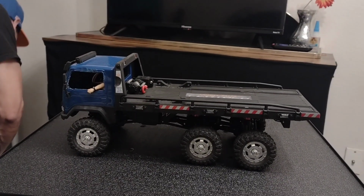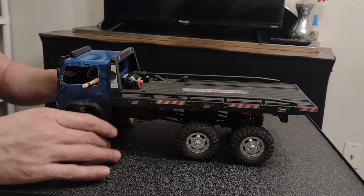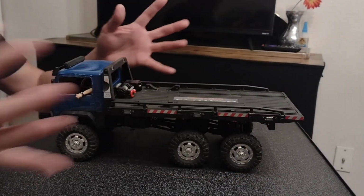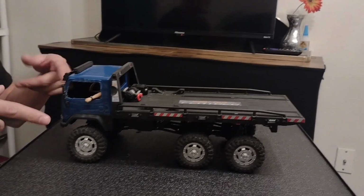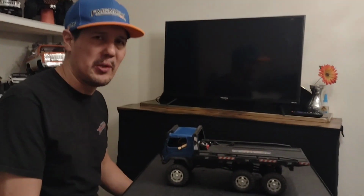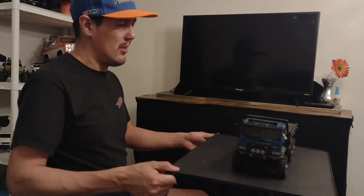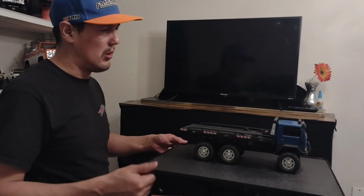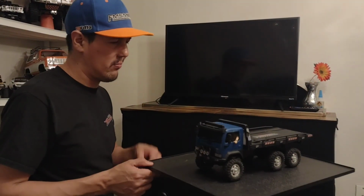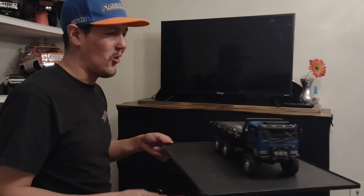Performance excellent. It's fast. It's got a great crawl. It crawls magnificently. Even though it's a long, large vehicle, you take this guy out to the rocks and it'll crawl rocks like a rock crawler. It does a really good job, and it's all around a super cool hauler slash trail rig, and I really like it.